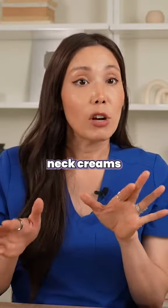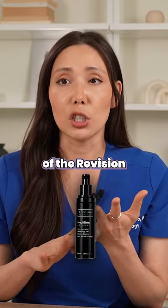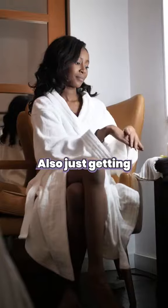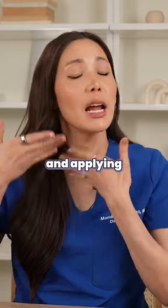Some of my favorite neck creams include Neostrata, the triple firming neck cream. I'm also a big fan of the Revision Nectar Firm Advanced. Elastin has a really good one, the Restorative Neck Complex. Also just getting into the habit of moisturizing. You don't have to get too fancy, and just make sure that you're massaging it and applying it upward.